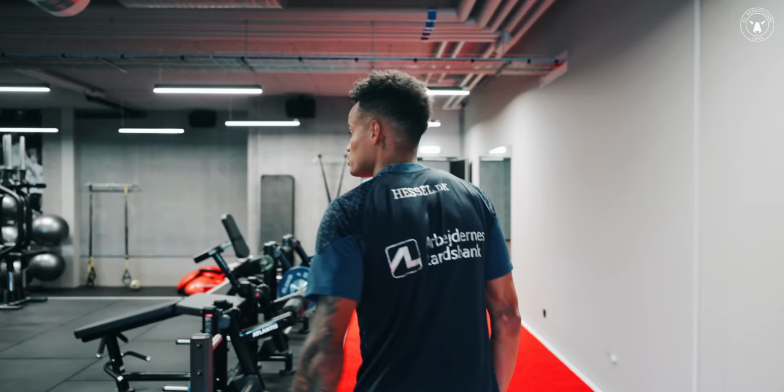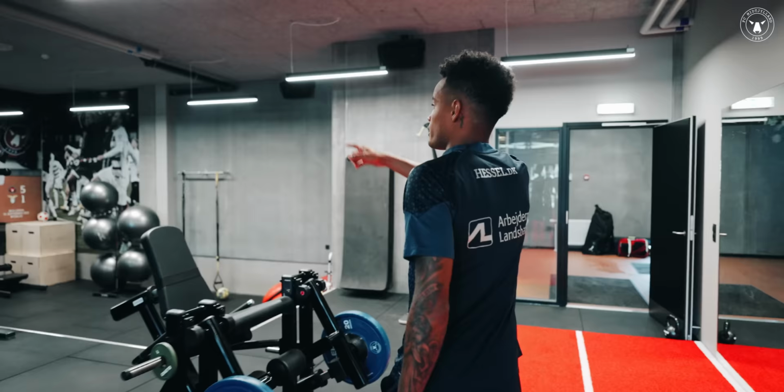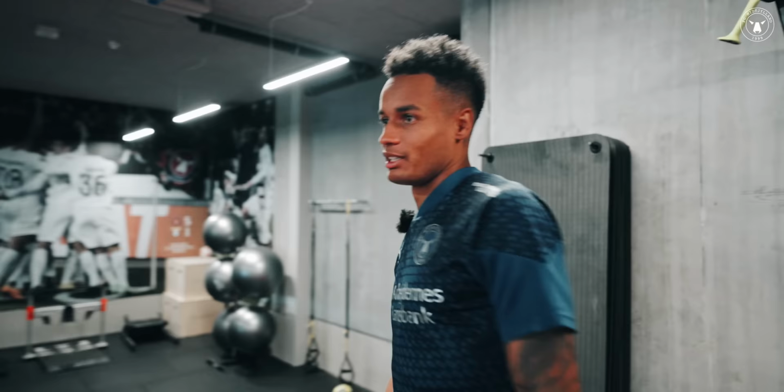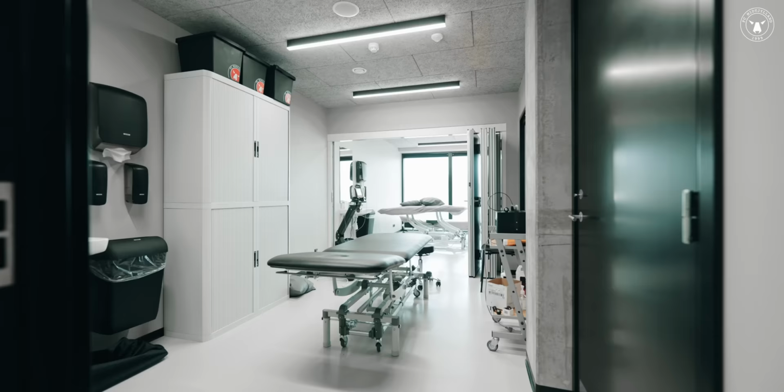And as you guys also can see, we have a very nice picture here. A moment that people will definitely not forget. 5-1 against Lazio at home. Crazy, crazy match, which I think was a day to be proud for all of us. That was crazy. Okay, now let's show a bit more of the inside here, the facility.